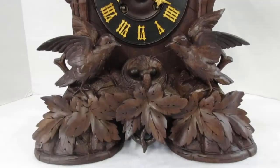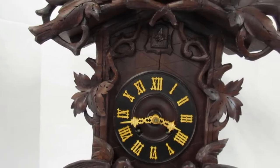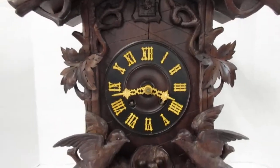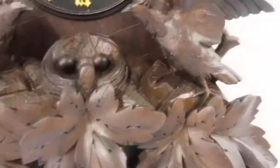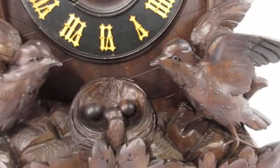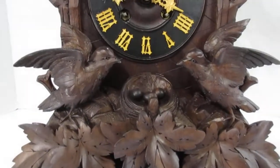These carvings, like I said, I've seen a handful of these clocks. They're not rare by any means. I saw one listed not long ago on eBay, as a matter of fact. But these carvings are really nice. They're done really well. They're nice and deep. Full relief carvings on these birds on the bottom, and obviously you can see they have a nest with eggs in them. But the reaction you're getting out of them is they're startled.